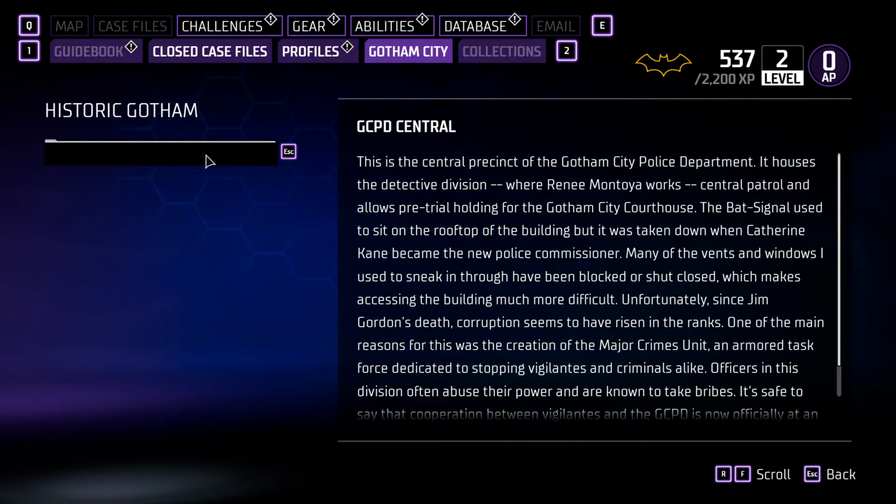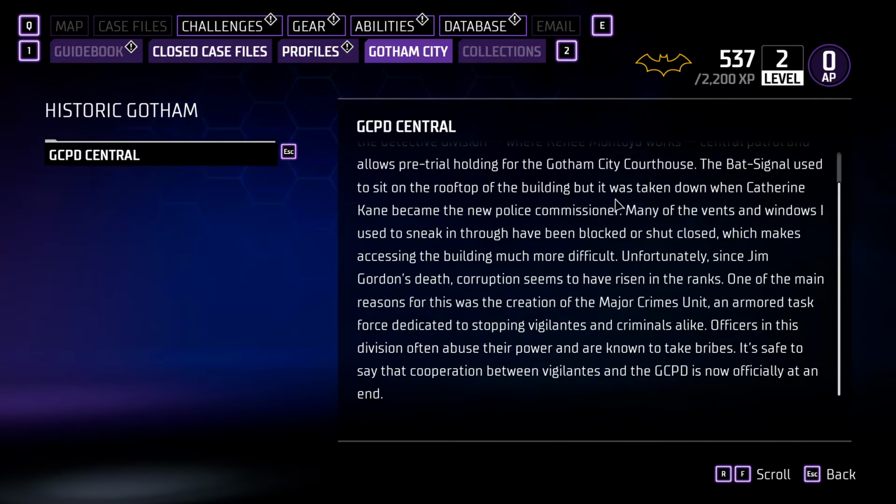And Historic Gotham, GCPD Central. This is the central precinct of the Gotham City Police Department. Houses the Detective Division, where Renee Montoya works. Central patrol and allows pre-trial holding for the Gotham City Courthouse. The Bat Signal used to sit on the rooftop of the building, but was taken down when Catherine Kane became the new police commissioner. Many of the vents and windows I used to sneak through the building have been blocked or shut closed, which makes accessing the building more difficult.